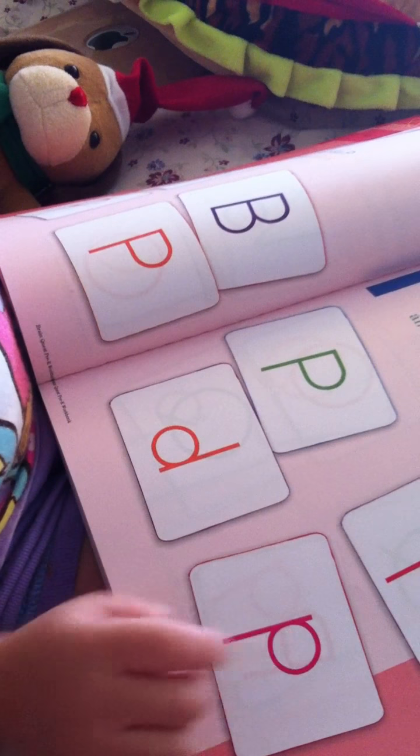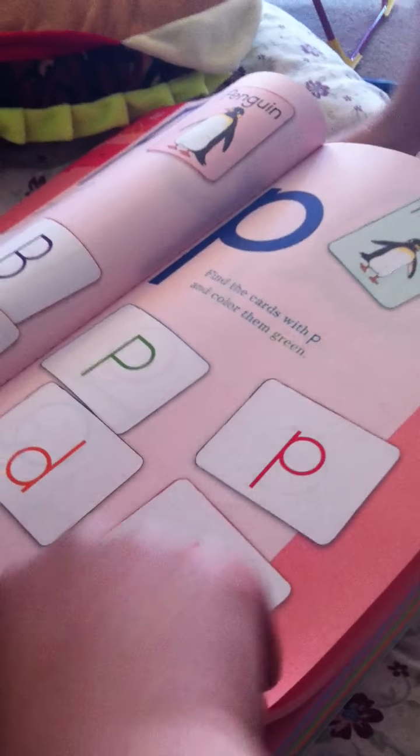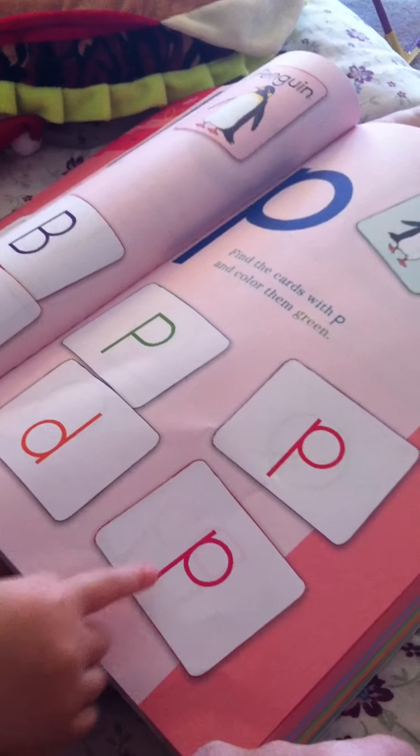Can you count how many big P's we have? One, two. No, that's not. This. One, two, three. Okay. How many small P? One, two.